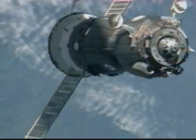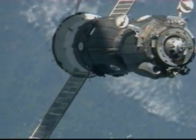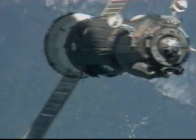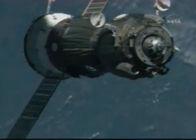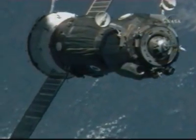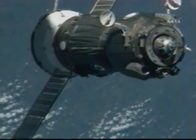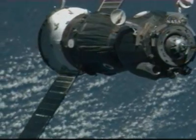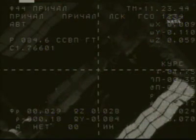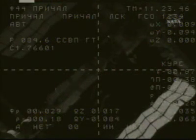Meters now separating Soyuz. An excellent view of the three-segment Soyuz vehicle, the docking probe on the right, the crew safely strapped into their seats in the center or descent module section of the Soyuz vehicle, and on the left side of your screen, the instrumentation and propulsion module. Just 22 meters now.